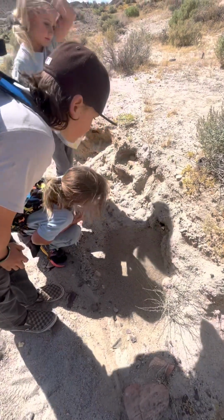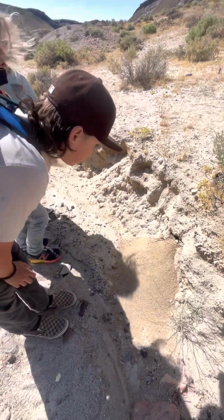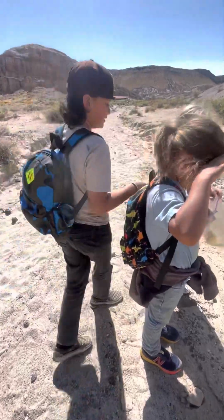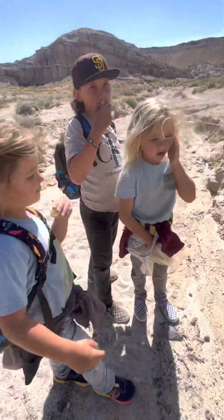That's another ant. Or it's a wasp. They can carry like 10 times their size, I think. Yeah, like 10 times their weight. They can carry a fire.